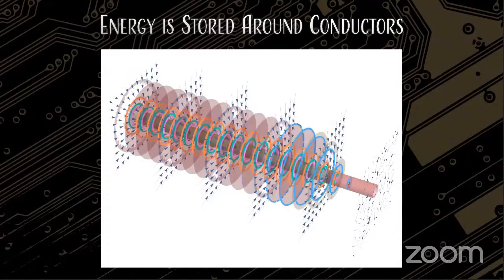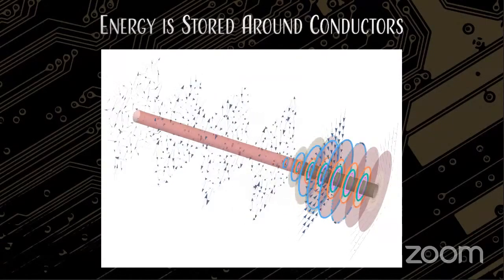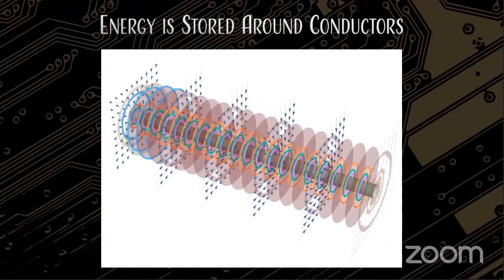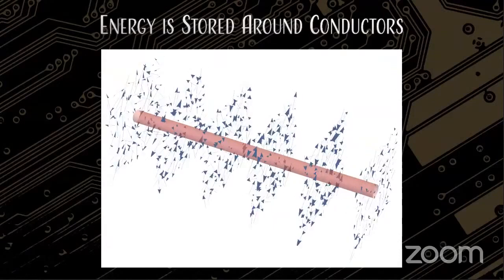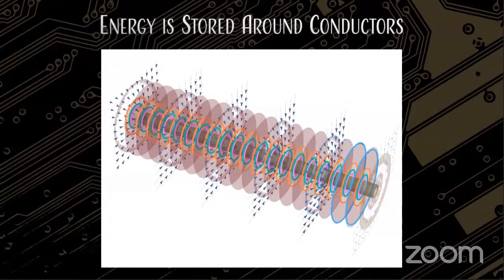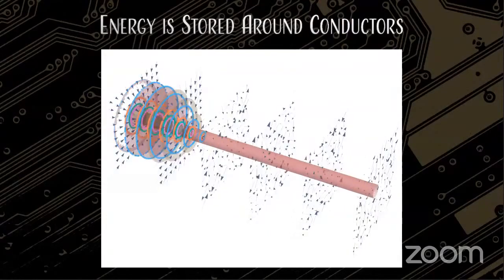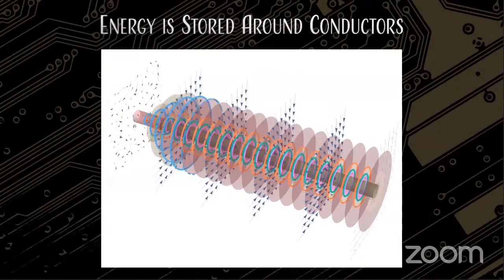But what I'm trying to show here is that anytime you have a wire, a conductor, and you change the electric potential on either side of that conductor, charges are going to start flowing inside the conductor. And when they do, they're going to start affecting the electromagnetic field that surrounds the conductor. So take a second to let that soak in. You've got an electric field that goes out radially and a magnetic field that encircles the conductor.